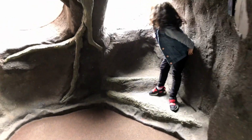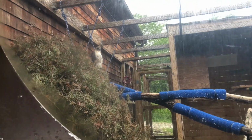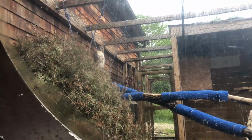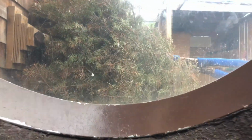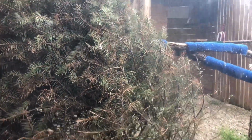Guys, come in here. I found an owl up here. Kind of smells a little funky in here. Oh, that's not an owl. That's a red-tailed hawk. That's what we were talking about. It's a real one. It's a real one. And a Christmas tree. Hey, Dad.